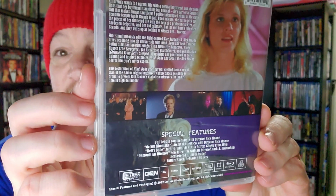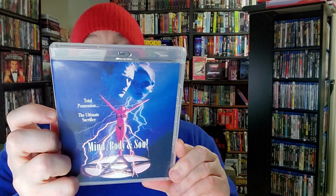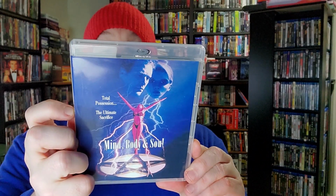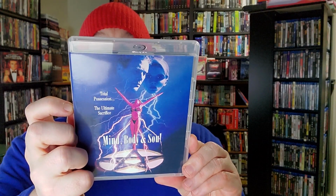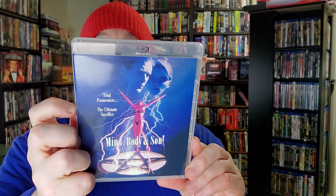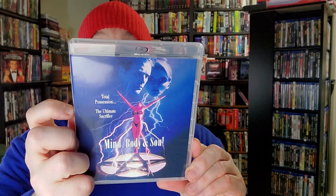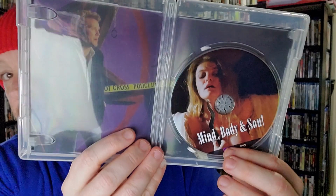Here's a look at the back. Special features, you've got full-length commentary with director Rick Sloan, an archival interview with Sloan, an archival interview with Ginger Lynn Allen, and a new interview with art director Mark A. Richardson, along with a trailer and some other trailers from Culture Shock Productions. There's a look at the disc.